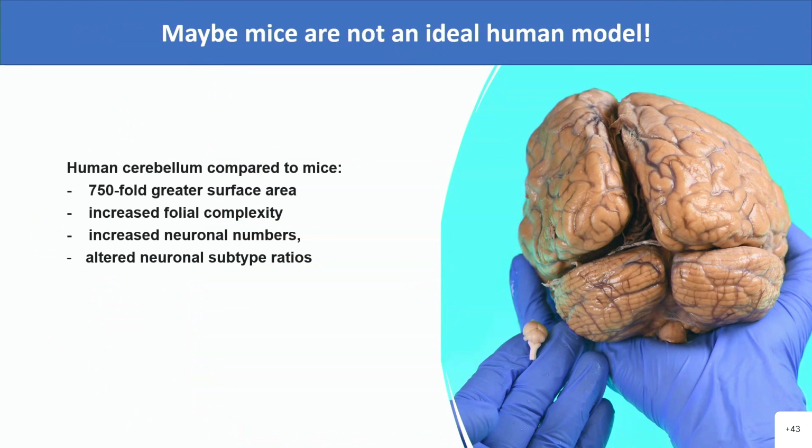So something that I and many in the field had ignored all of our careers is that the human cerebellum is not a mouse cerebellum. There are massive differences between a mouse cerebellum and the human cerebellum. The human cerebellum has a 750-fold surface area because it's so foliated. It's got increased complexity, obviously, in folia. You can see that the middle part, the vermis, is tiny relative to the hemispheres. In mice, the vermis is about the same size as the hemispheres, so you can divide it into thirds. Clearly, there's been massive expansion of the cerebellar hemispheres.